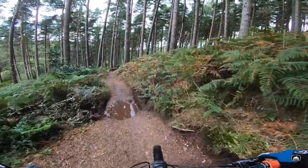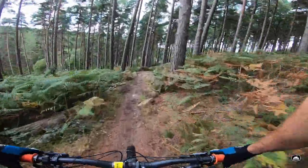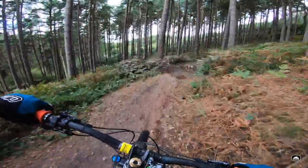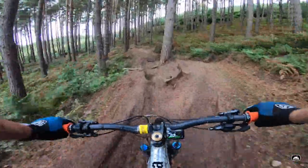Puddles. I think even with the seal skins, my legs start to get wet. My shoe's definitely full. Oh my god. Let's have a look at this shoe.